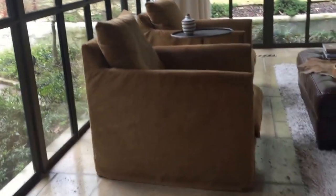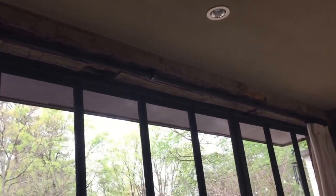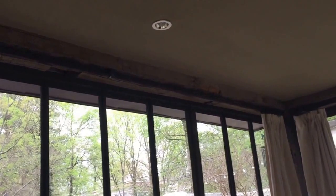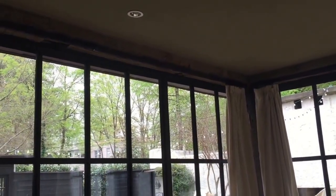So now we're inside the room. And there's that other side of that beam. So it makes the corners of the room, and it makes all the edges of the walls, of which two of the walls are totally glass framed around those old beams.